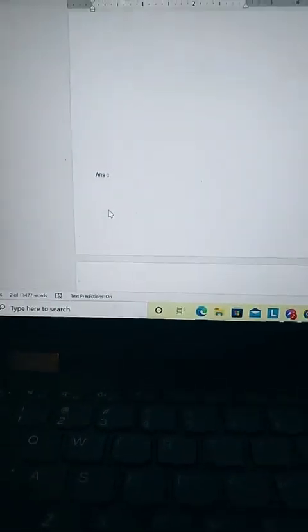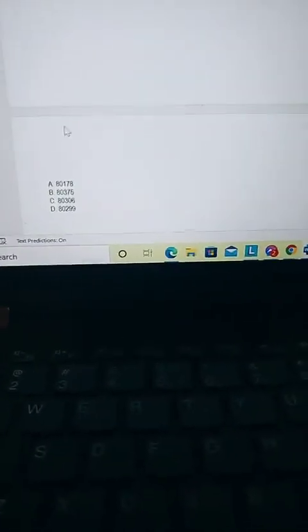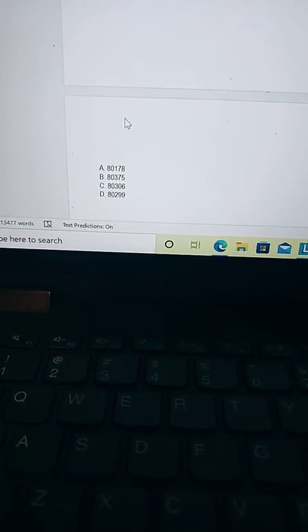Oh, and I keep taking the camera away. I don't know why. Don't need to leave me in charge of this, but C was our answer. If I could get the camera to focus on that. Yeah. All right, here's another lab.